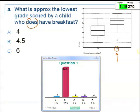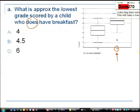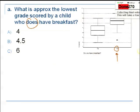All right. The lowest value, 4.5, is this value right here. What is that called? That's an outlier. But is it still part of the data set? It's the lowest value. There could have been even 2 children that had 4.5, but it is the minimum. If you ignored the outliers, yes, then the next smallest observation is 6. But 6 is not the minimum value here for that data set.